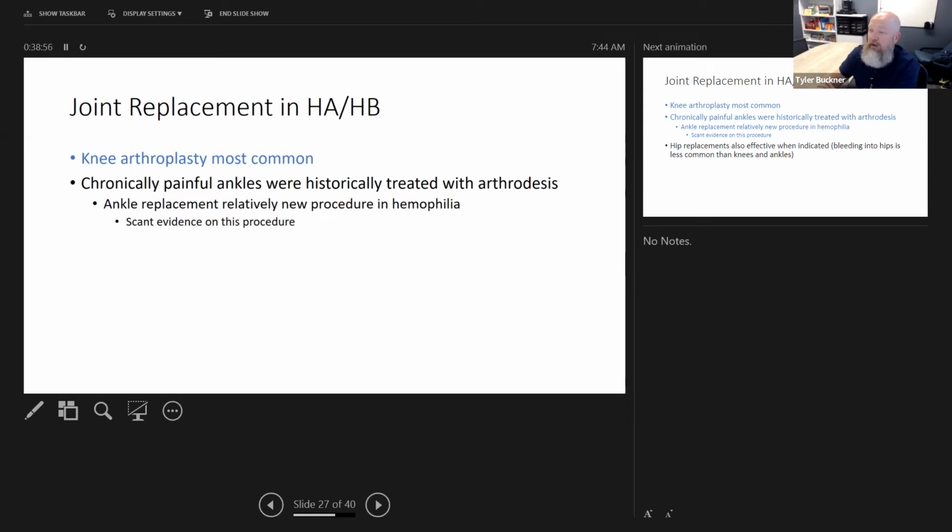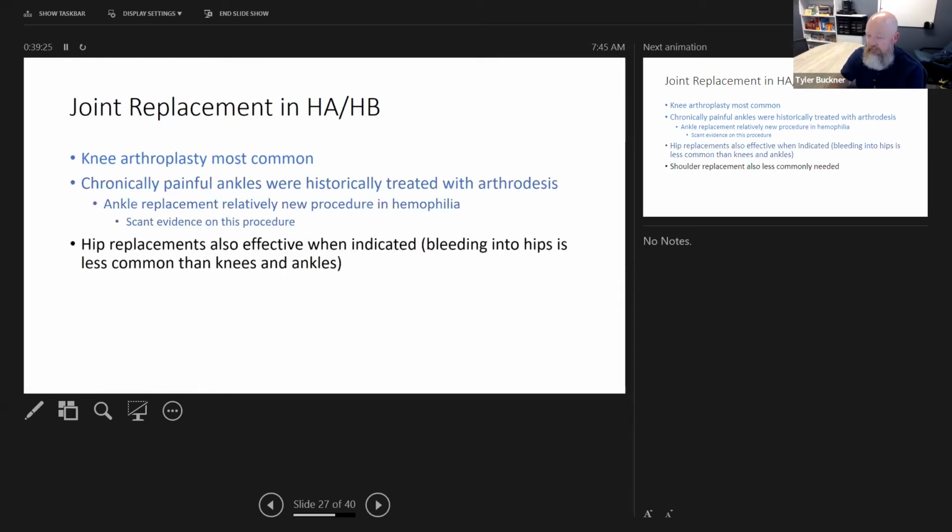But we've now come to rely on the Foot and Ankle Center as being able to potentially offer this to the right patient if it's something that would help them. So for us as hematologists, it's relatively new. There is scant evidence, if you can even call it evidence, on this procedure. It's really limited to case reports and case series, at least in the literature. I'll review what I could find in just a second on ankle replacement.